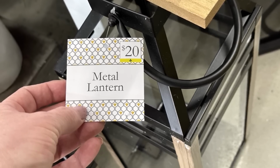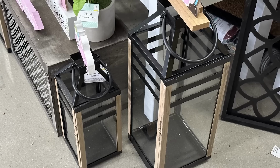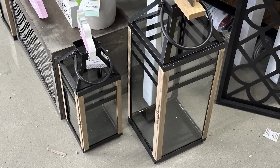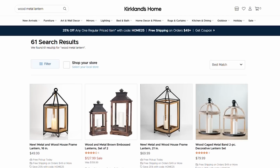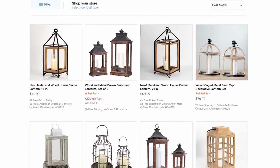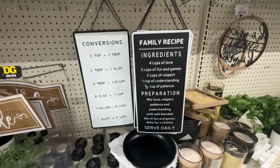They're really, really beautiful. And over on Kirkland's website, if you type in wood and metal lanterns, you're going to see prices ranging anywhere from $38 to $128 for a set of 2. Now, I know they're not exactly alike, but if you are just going for that metal, industrial, and wood feel, I would definitely recommend going to Dollar General and saving that money.